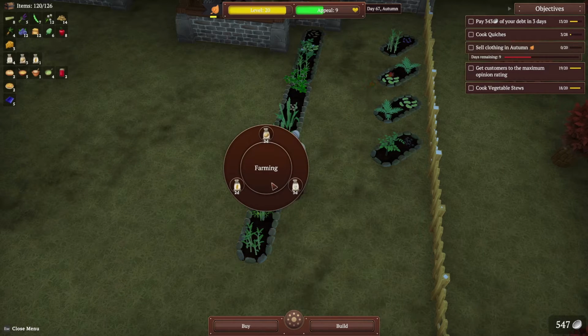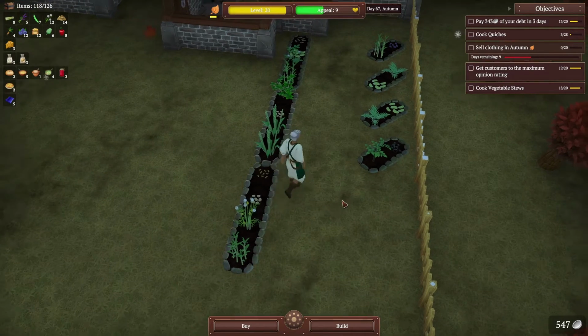Get some more of that. That will be handy. Let's put in chamomile. It's looking okay, but it takes a long time to grow. So let's put one lot of chamomile seeds in. And then we're looking okay for potatoes, so more wheat. Let's just put some more wheat in there.